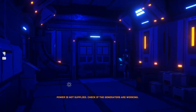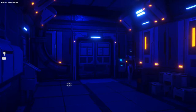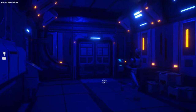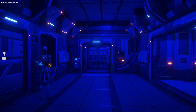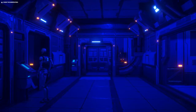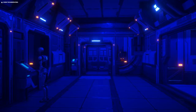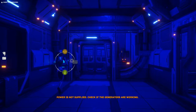Power is not supplied. Check if the generators are working.